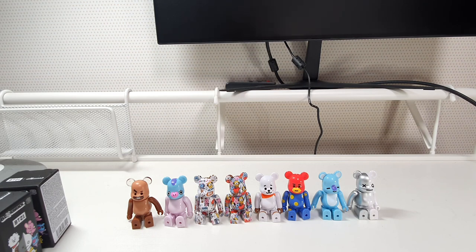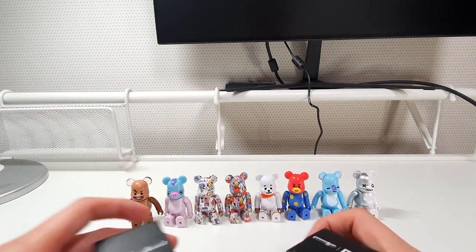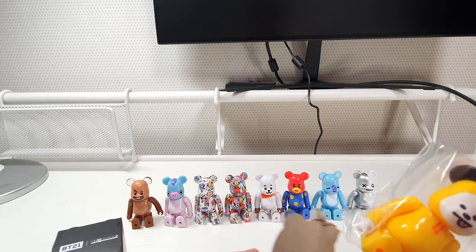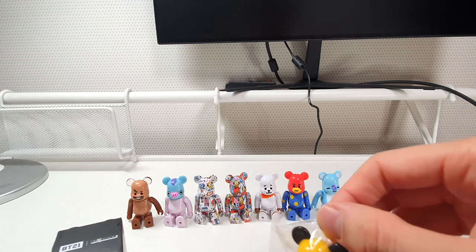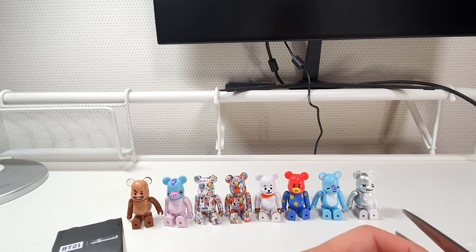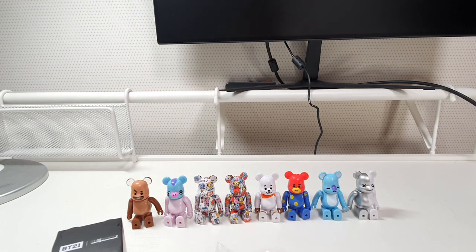So I have now 1, 2, 3, 4, 5, 6, 7, 8, 2 left. 1, 2. So obviously they will be who? So I have to have Chimmy, yellow one, and another one is what? Okay, I'll find out after I open. Okay, I got Chimmy, my favorite one, because I like Jimin. Chimmy is my favorite.